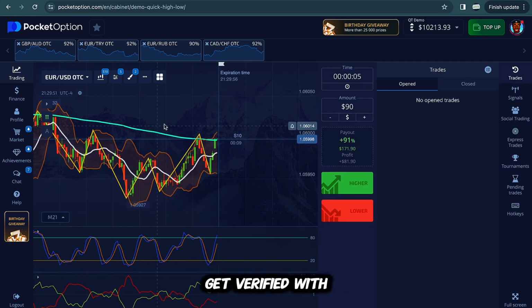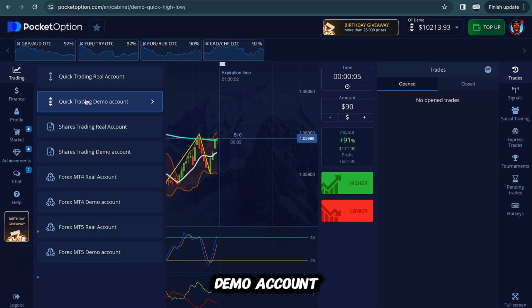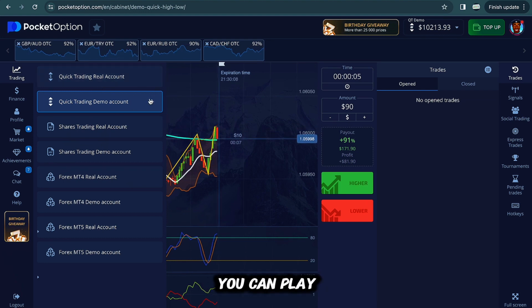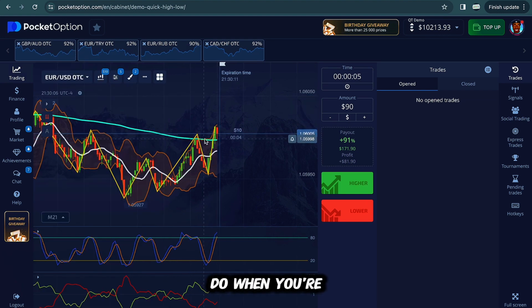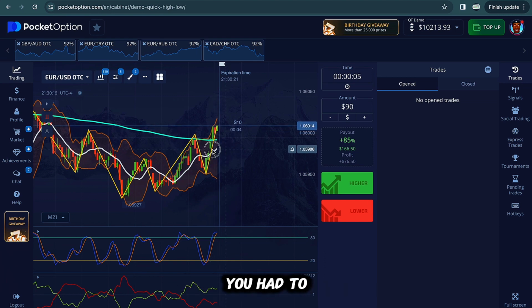So once you get verified with Pocket Option, you will be able to trade on a demo account as well as a real trading account. This is where you can make the real money. This is where you can play and practice, and the main thing you want to do if you're new to binary options is practice, because you can't start a job and immediately work like you're a professional. No, you have to go through some type of training first.